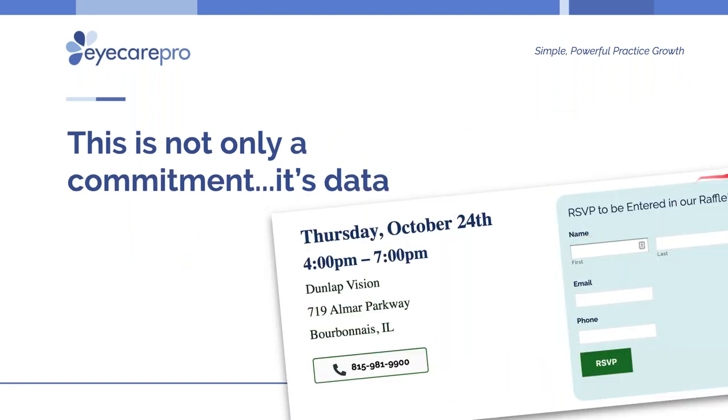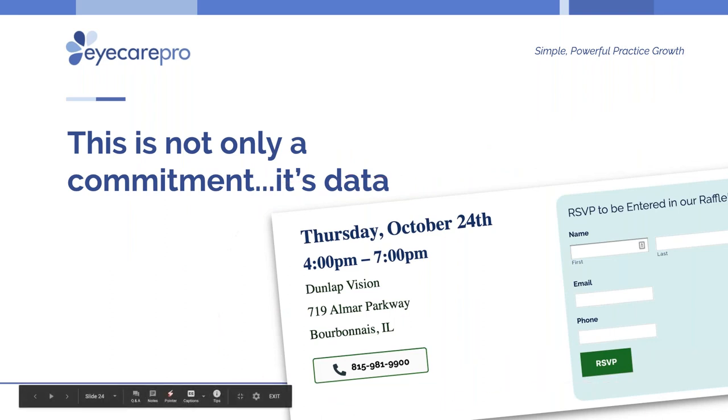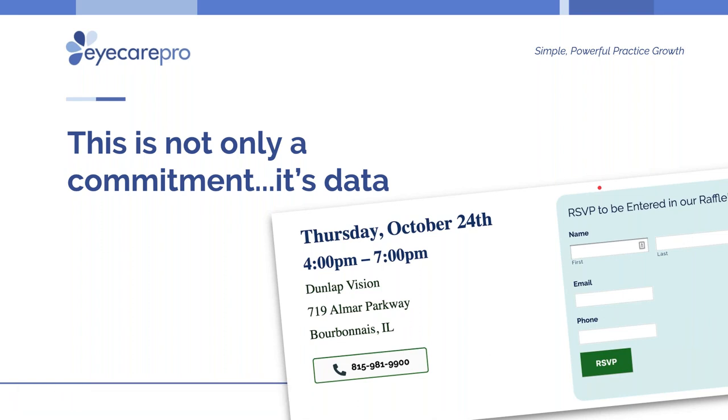So here, what you see is that to be entered in the raffle, you needed to RSVP for the event. The link from social media and the link from the email led to this page on their website, which had a brief description and a simple form. It's very easy to set up, and we did it for them. They get the name, email, and phone number of the person who is RSVPing, and this builds a sense of commitment.